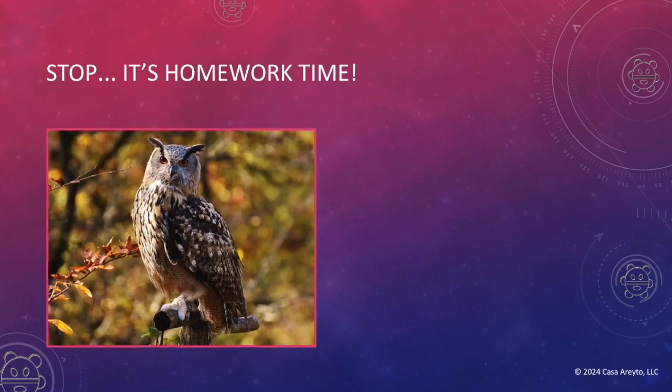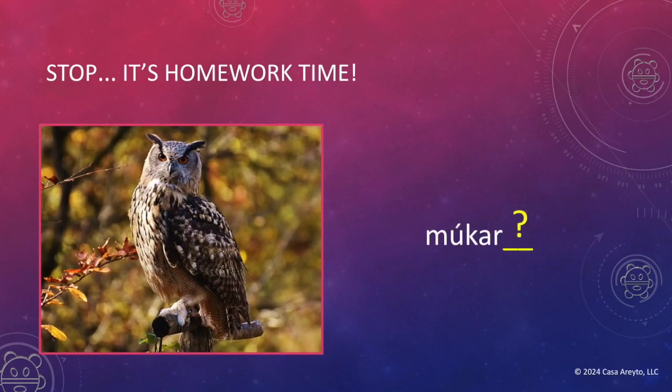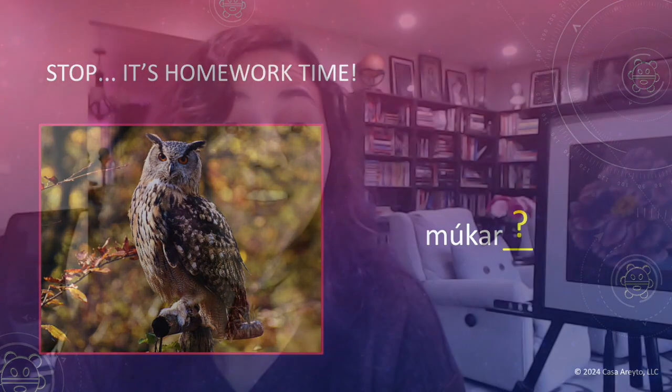Now, before we leave today, I have a little homework. You may have noticed that we were reviewing the vowel sounds, but we didn't cover an important vowel. So, in the comments, I want you to complete this word. Múcaro. What is the missing letter? You can write the full word in the comments below. And as a bonus, can you write more words that rhyme with múcaro? Leave those all down below and I'll be sure to check them. It will also give me a chance to practice with you.